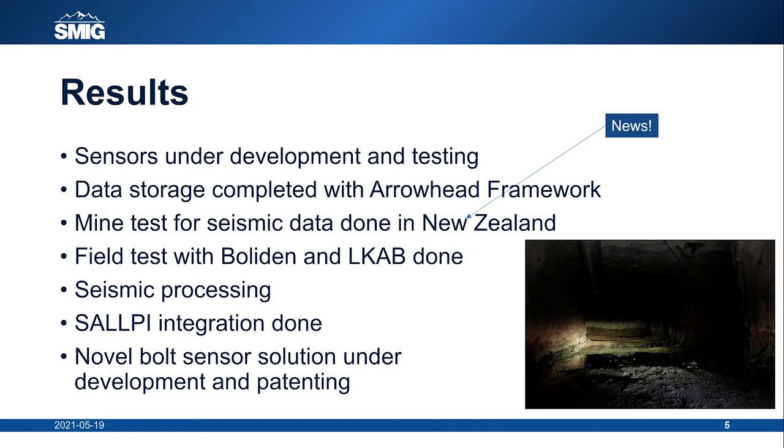Use case 3 was hit quite hard by COVID, since we were really depending on access to mines in order to do field tests. But in the beginning of the pandemic, all the mines shut access to external visitors, so we were forced to do more lab testing. But even with that, we did manage to get a lot of results.